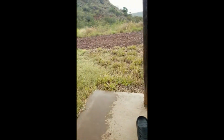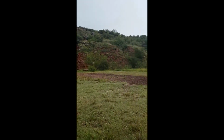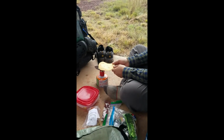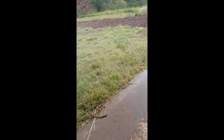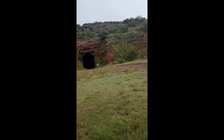Boys and girls, we made it here just in time. I don't know if you can see all that, but it's raining pretty good. Can see out through there, and it's lunchtime right here by this awesome, very clean privy. So kudos to the Caprock Canyons Park for taking care of the privies. It smells awful inside there. FYI.